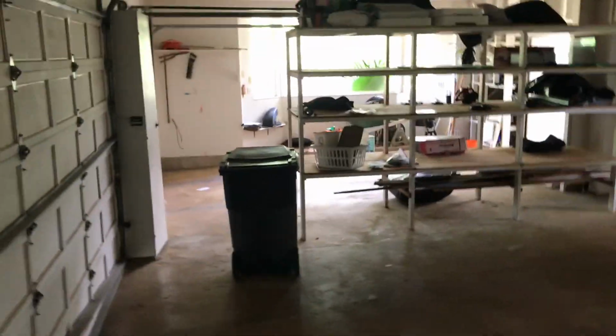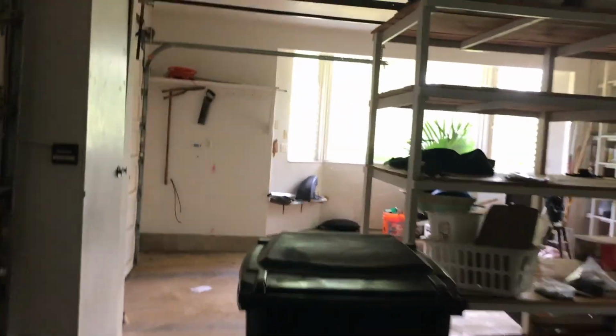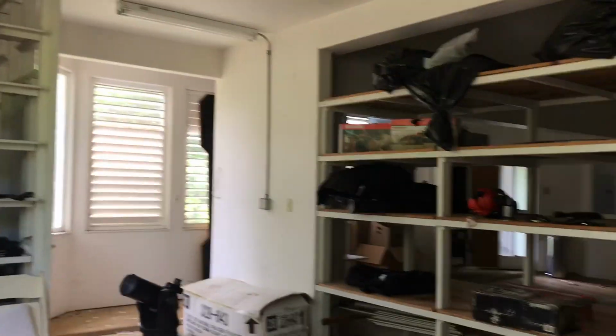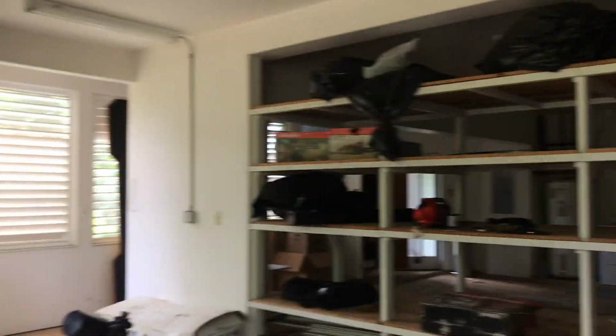This door takes you down to the garage. So it does go down quite a few steps, but you have this massive garage. I mean, this is 3 cars. So you can store a car to use when you're here. You can store your boards, your riding lawnmower. I mean, the lot's pretty small. I don't think you'll need a riding lawnmower, but you've got plenty of room.